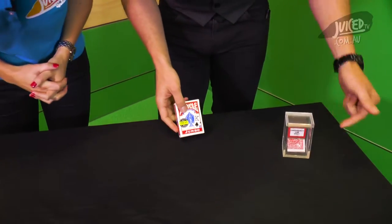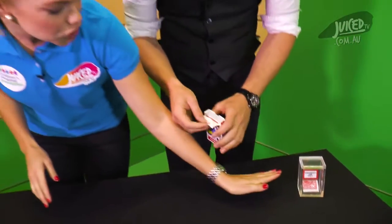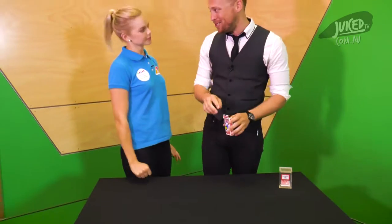This is a plastic container with a folded up playing card inside. I'll tell you about that playing card a little bit later. It is for emergency use only, okay?